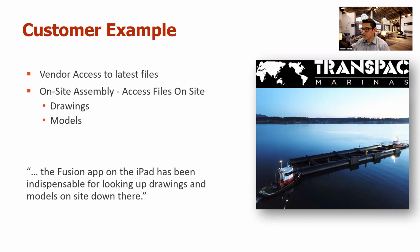And so here's a quote from them as well, just talking about how the iPad has helped them tremendously in terms of looking at things on site while they're building some of these docks.